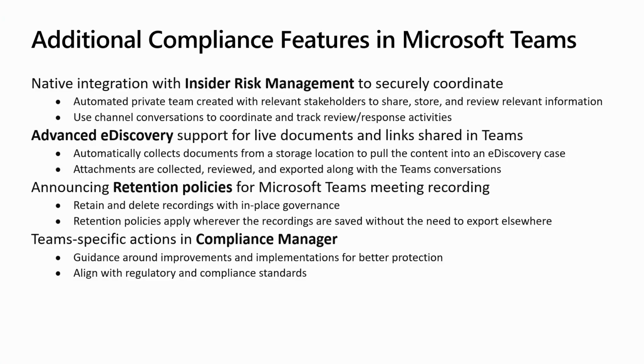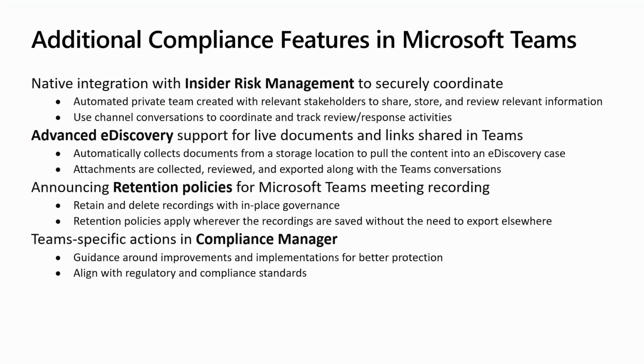The next area we want to talk about is advanced e-discovery support for live documents and links shared within Teams. If a link or document was shared from an area like SharePoint or OneDrive, advanced e-discovery can automatically pull that in, collect it, review it, and support it along with other Teams conversations. We know advanced e-discovery is used highly within the Microsoft 365 space, so we're integrating that into Microsoft Teams.